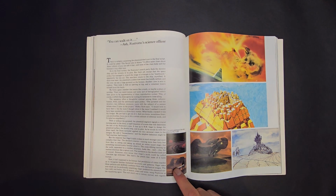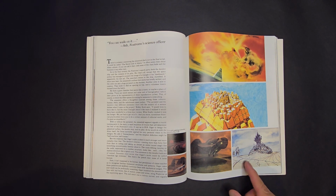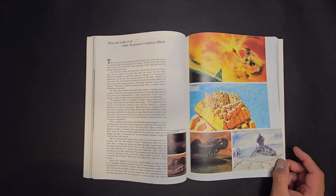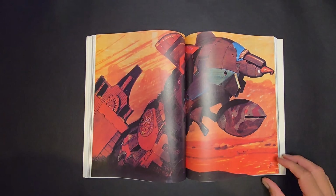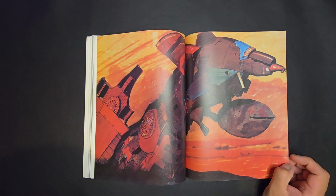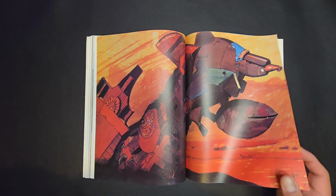But these are the conceptual artwork by all of the other guys. This is the Jean Giraud concept, which is beautiful, but it doesn't look as eerie and horrible and scary as the one that Giger did later on. This is Chris Foss.